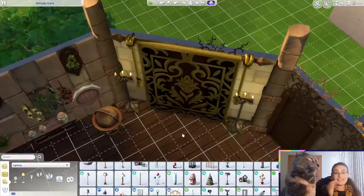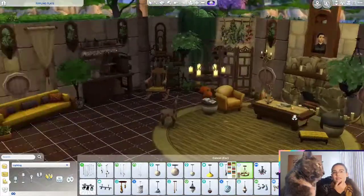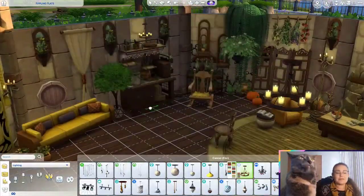Never mind. Let's continue. So yeah, I changed the wood to darker tones because I thought it worked better with the color scheme that I was working with.